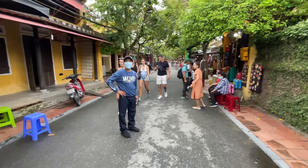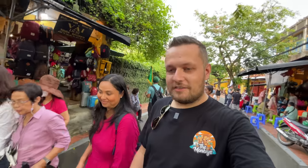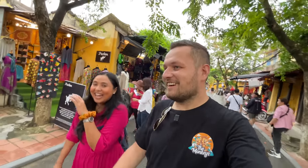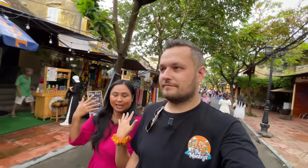Beautiful places. Check this out. More and more people and more shops everywhere around. However, here it's a little bit more cozy. Somebody approached me. I know that she has a tailor, and she explained that, you know, I have a tailor inside. Whenever you want to make something, it takes 24 hours, and then it's done.